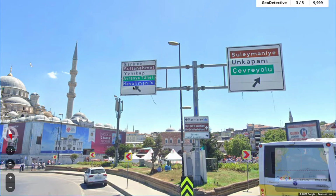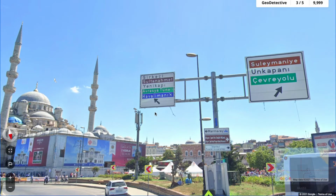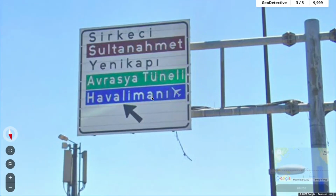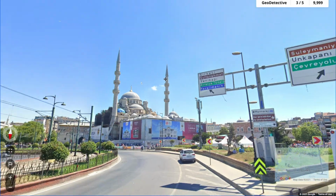No, we're in Turkey. If we just have a look around. Look around you. Suleimani. That way. Unkapani. And that one. Chevreolu. So we're not far from Havalimani. They have these weird letters in Turkish where I always assumed it was an I, but it's not because it doesn't have this dot above it. So I don't know what that is. Yeah, look, see, this one's got dots, that one hasn't. And I did notice that the other day and thought it was strange.